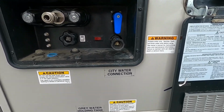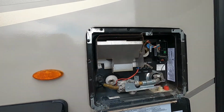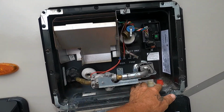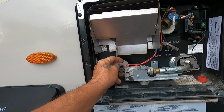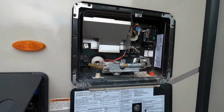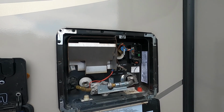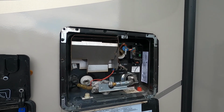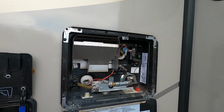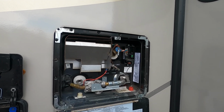Now don't turn on your water hose yet. Right next to your docking station is going to be your hot water heater. All you can do at this point is make sure your drain plug's back in. You may have left it out last time you were camping. Get that back in there. Then you can turn on your hose. Now if your hose has been on for a little while, go inside and open up your taps. Once water is coming through your taps, you know that air is out of your lines, and you can go ahead and turn on your hot water heater.